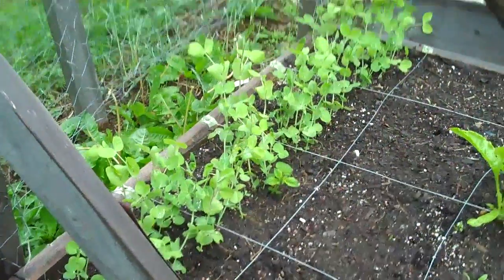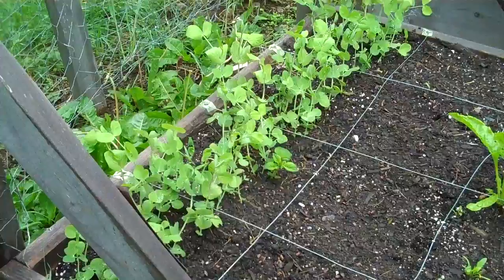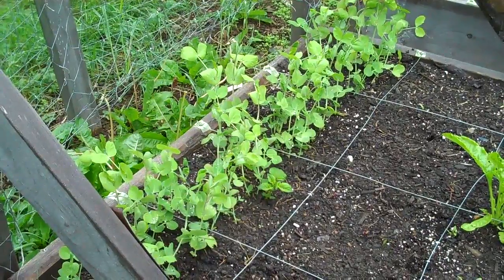This is the last of the 4 beds in behind the rabbit fencing. There's a mixed row of tall telephone peas and the blue podded peas, just seed that I had left over from last year, but they came up quite well, so I should get a decent sized crop.